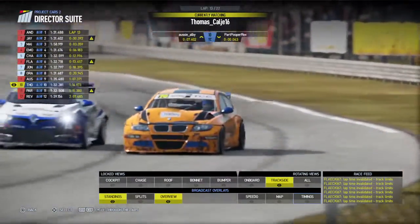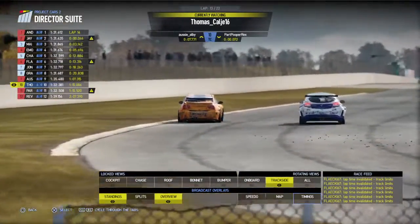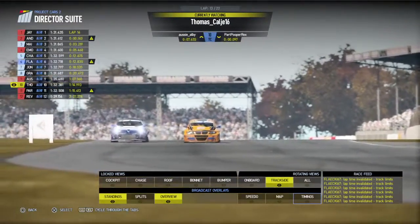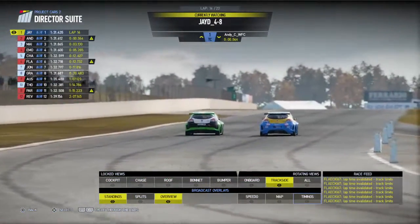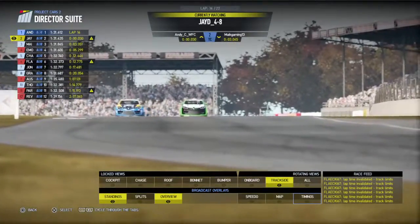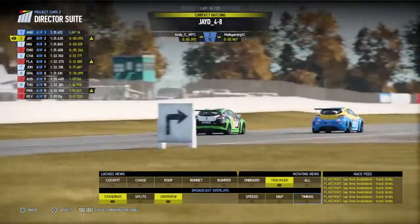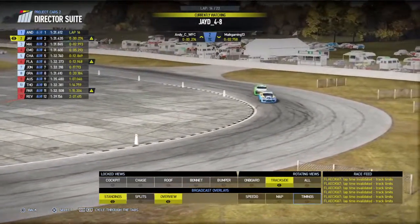Thomas and Potty Pooper battling with Potty Pooper on the inside into turn 1. Will he be able to get it done down to turn 2 and 3? Or are they still side by side though? And it looks like, as much as I want to watch this battle, Jay and Andy have swapped positions, as they're side by side heading down towards turn 2. Jay is going to have the inside line and get a better run. I say that, but Andy is absolutely flying down towards turn 3. He is going to have track position and be able to get it done.